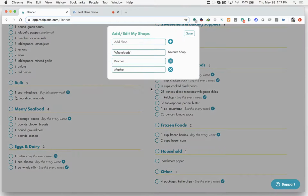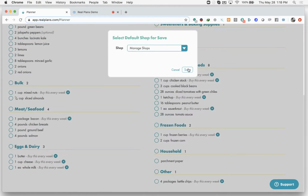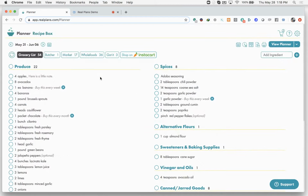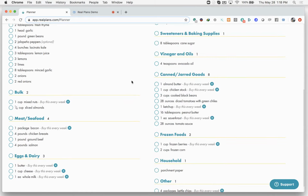You can go to manage shops here, and then you can make shops. And decide who's Whole Foods 1. That's a weird name. Save that. So you basically can manage your shops like that. And then what happens is that you can shop according to what shop you're going to, basically. It's kind of cool. All right, moving on.